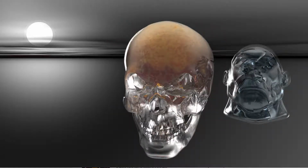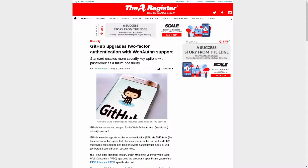And I think here, let me see. Is it this one? Yeah, so GitHub upgrades two-factor authentication with web. So what you're going to be required in order to use the internet now will be one of these cell phones that cost, in Canada here, stupid prices. That's why I don't buy one. Why am I going to spend another $40 a month just so I can log into a freaking website? Smarten up, GitHub.